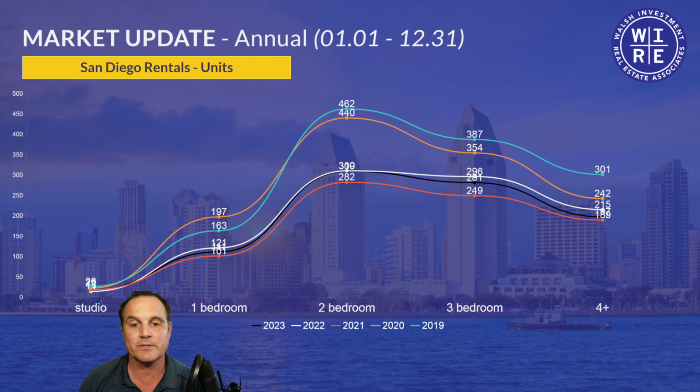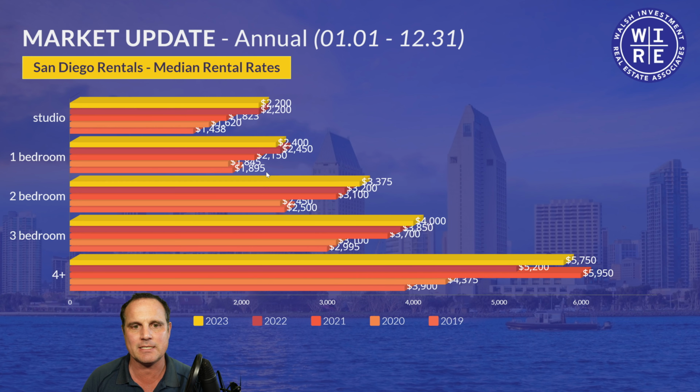And which is the most popular unit type here? The 2 bedrooms. So differences in the geographic ways of living. Interesting to see. Definitely a huge drop in the number of folks that have moved into 2 bedrooms, most recently in 2023, 2022. More popular in years past. And let's see what's happened to the rents.